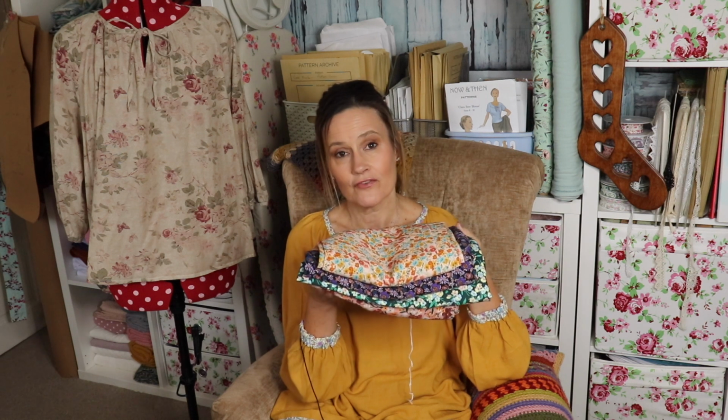I ordered them from Stuff and Still on Tuesday, I think it was, the 25th of August. It's the 29th today. Tuesday, 25th, 26th, 27th. Yeah, Tuesday, and they've come today on the 29th, and they've come all the way from Denmark. So really good service. And if you order over a certain amount, it's free shipping, which is absolutely brilliant. And I think their fabrics are just amazing.